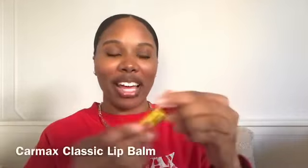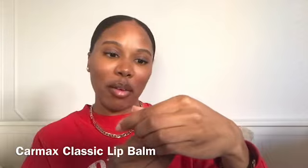Another beauty product that I have been enjoying using is this Carmex Classic Lip Balm, and it's medicated. It's like my go-to chapstick. I like using it under my lip products. Like right now I have on this NYX lip gloss and I have on a clear lip gloss. I like using this as a base, and then when I'm not wearing anything at all, I like to have this just to keep my lips nice and moisturized.